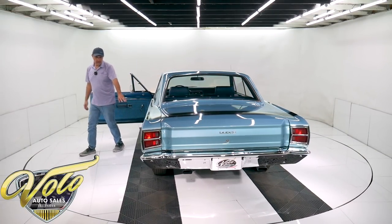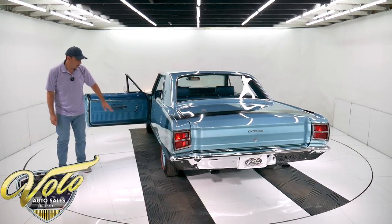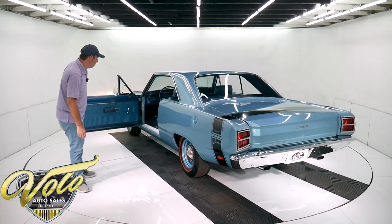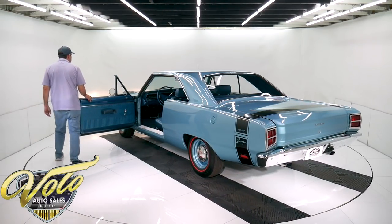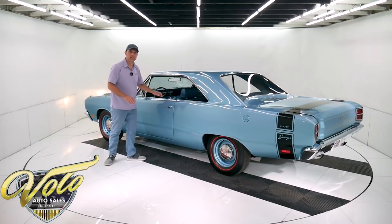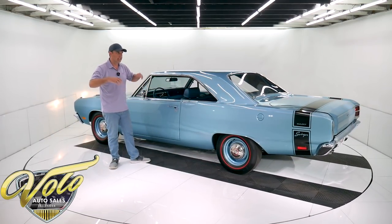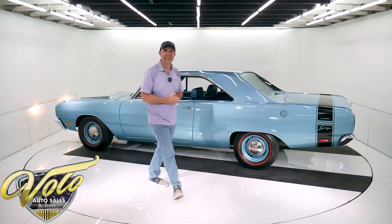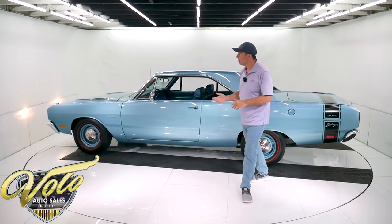Strong. Brand new Coker Redline reproduction tires. The rims are painted. The dog dish hubcaps look pristine. So this car is high quality. If you're a detail freak and you like having something that's, I won't say as close to new as possible, better than new in a lot of regards, that's this car right here.